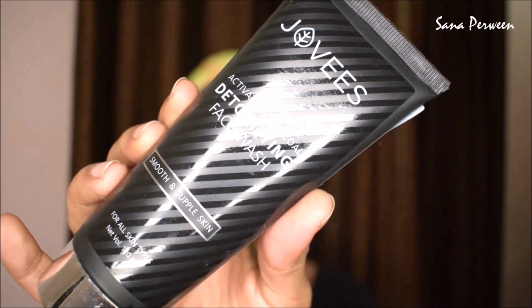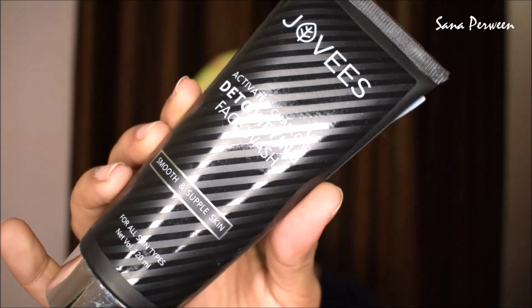So for face wash, I'm using this Jove's Activated Charcoal Detoxifying Face Wash. I took a small pump in my hand and I will start applying this on my face, and since I do not have a sink in front of me, I'll take some water and create a foam on my face properly. I will lather this face wash in my hands and apply this properly on my face.